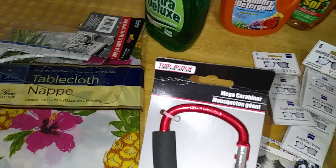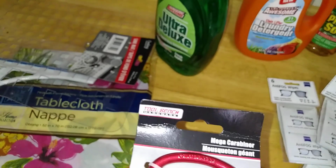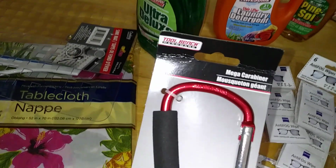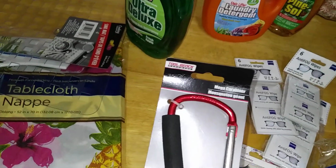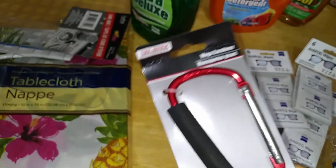Another handy hack from Bargain Bethany. She made mention of the Mega, I can't pronounce this, sorry, Carabiner by Tool Bench Hardware. Now this came in handy. I'm sure it's really handy around the home, in your tools or your tool shed. But Bargain Bethany used it as a hack to carry groceries. And come on, ladies, and yes, even guys, anybody who does shopping, if you find yourself overloaded by a number of shopping bags and your hand is hurting, this is a great way to break that feeling of pain.